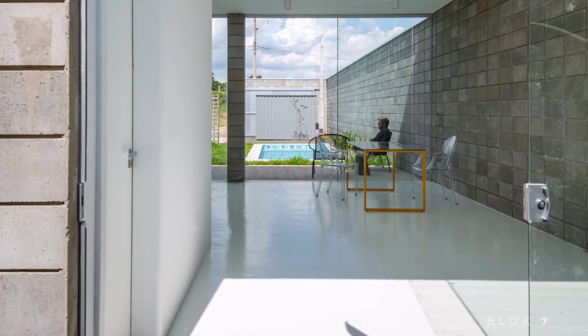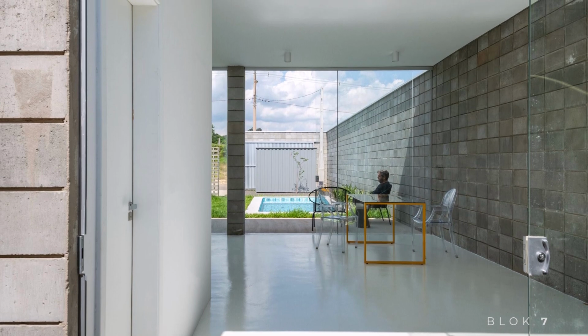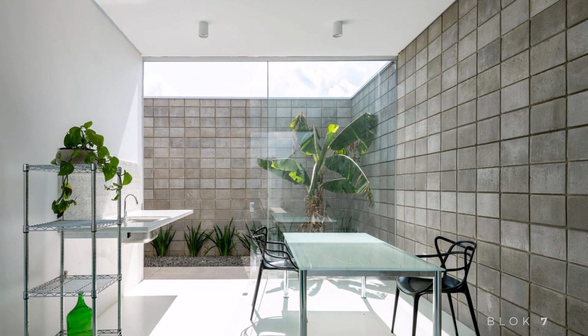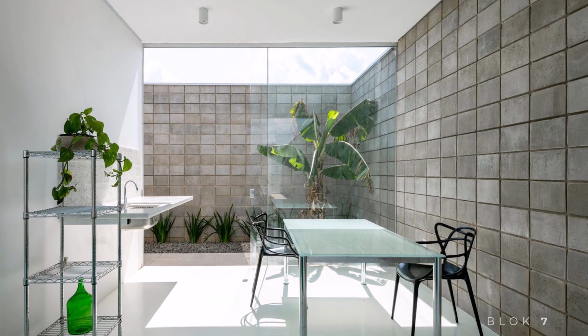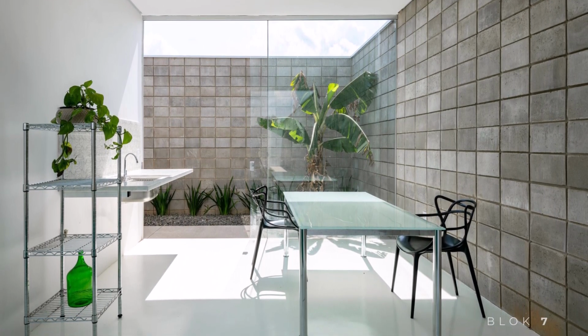The name Nucleus House reflects its core design concept: a central structural core that houses 2 complete bathrooms, a laundry area, and the hydraulic wall for the kitchen. This nucleus is not only the heart of the home, but also optimizes space and functionality.